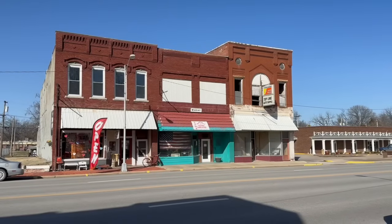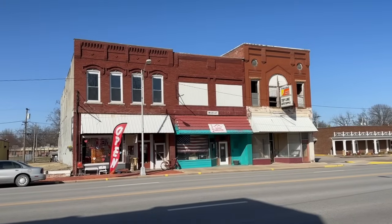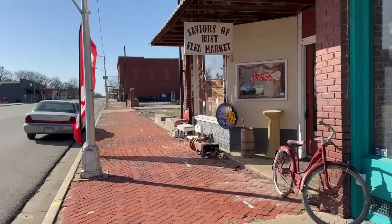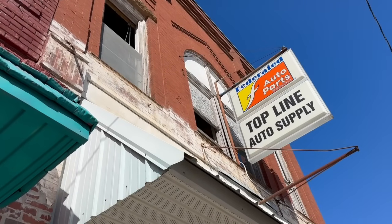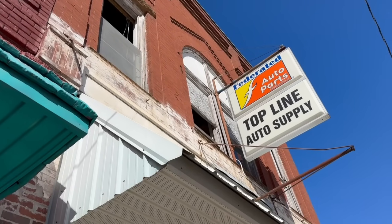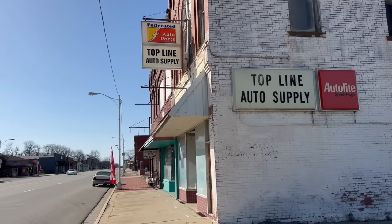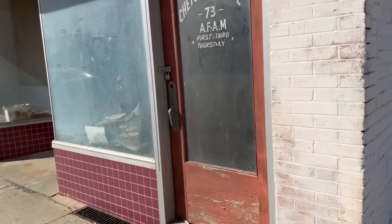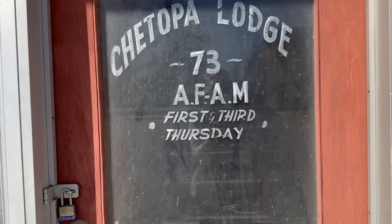A couple more things I want to point out and then we're going to move on. First, there's a really neat secondhand store there. It's called Savers of Rust Flea Market. And then you've got on the end this building with the Federated Auto Parts sign. According to Marty, he says he hasn't seen anybody selling Federated Auto Parts in over 30 years. And if you look on the door, you can see that at one time, Chautauqua had an order of the ancient free and accepted Masons.